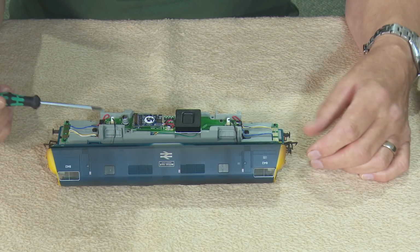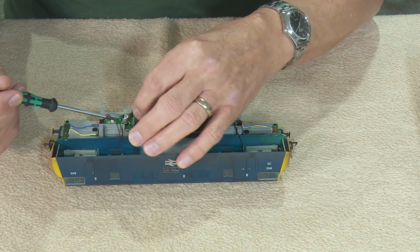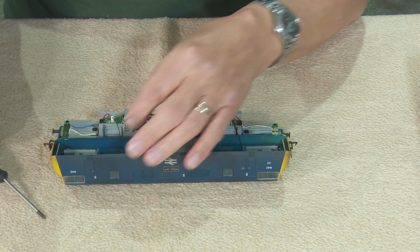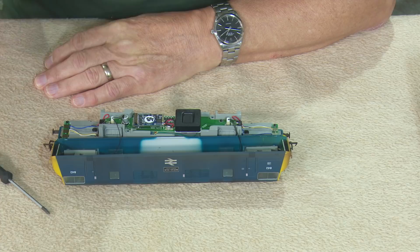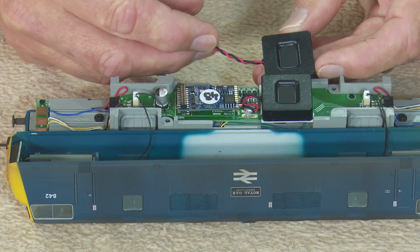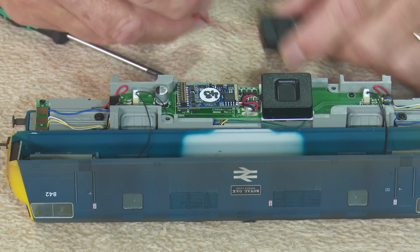And hopefully you can see here there is a broken wire, completely broken off. How? Heaven only knows. And I noticed with the speaker that we already have the Megabass speaker installed, so clearly we're not going to improve on that.